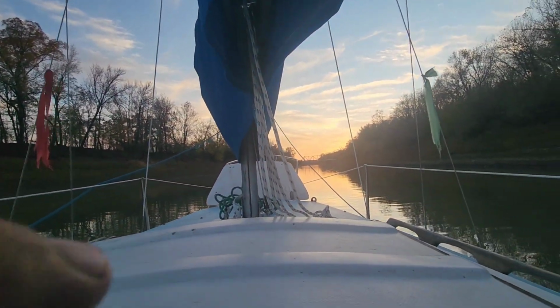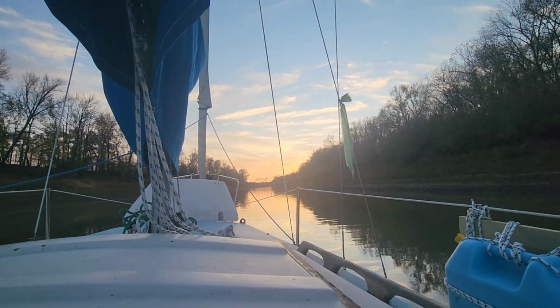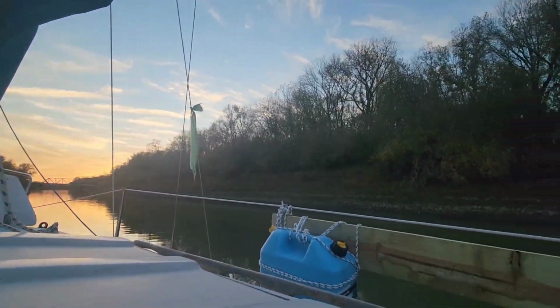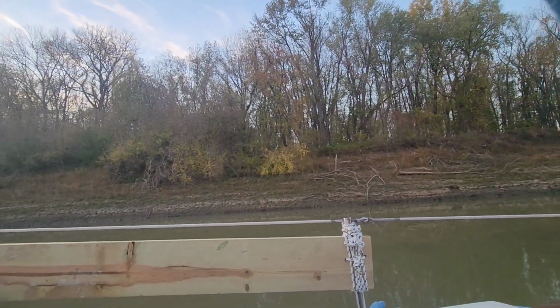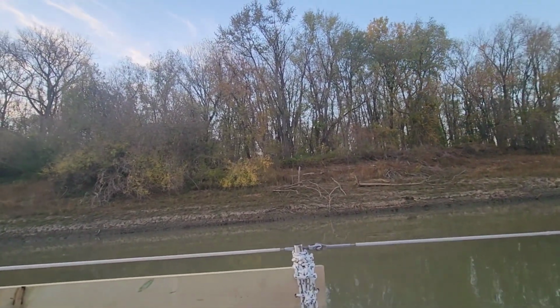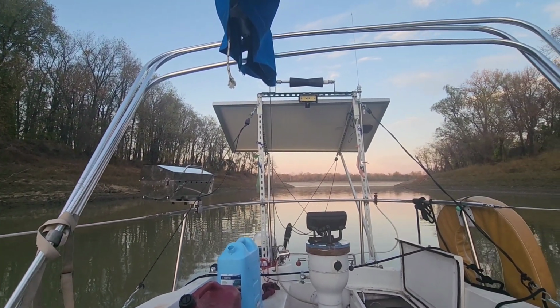So we have another beautiful sunset, and we're just gonna take it easy here. There's no wind because we're kind of down in the valley because of how low the water is, which is nice. I'm glad that we're actually able to still function as a sailboat. So, well, a boat. We haven't even got to sail yet. I can't wait to do that, actually. That's the whole point of the trip.